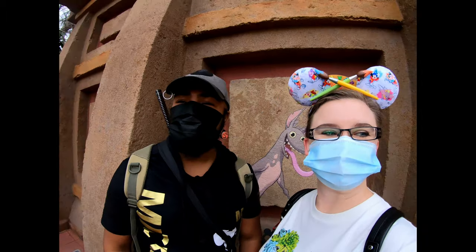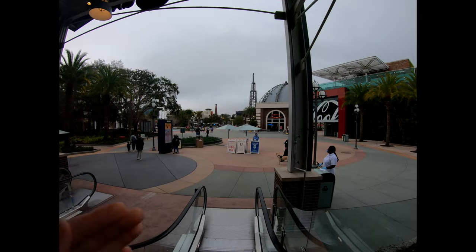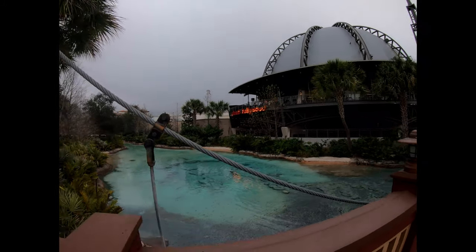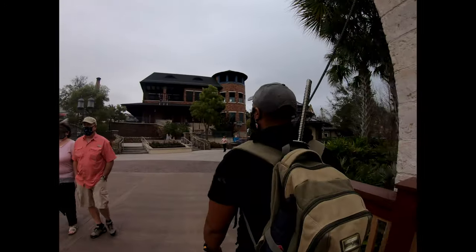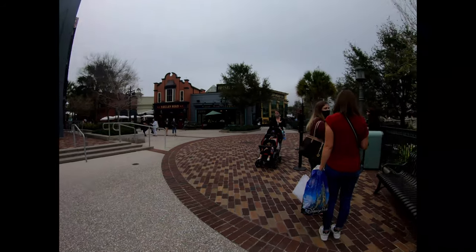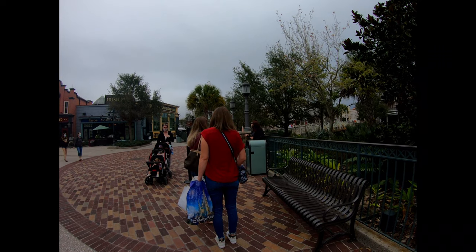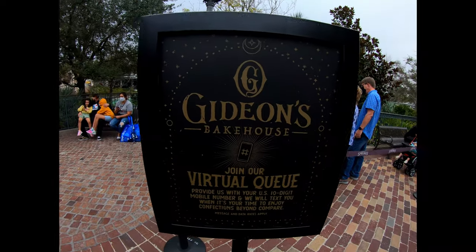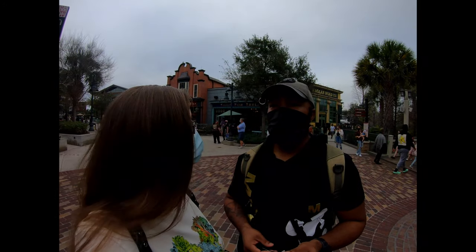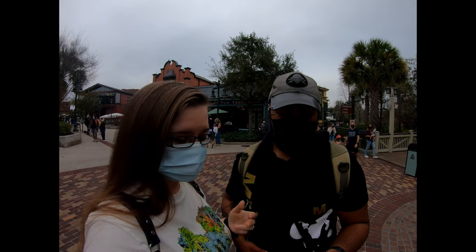All right. Made it to Disney Springs. Let's go this way to Gideon's first. See how long the wait is. Gideon's is around the corner here, but we're over here checking in to see how long the wait is and get our name on the list. And then they'll text us whenever it's our turn. Just joined the virtual queue. They said about an hour 50. Yeah, it was 110 minutes. 2 hours. And we'll get a text and we'll come back here.